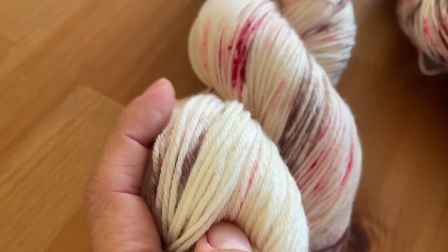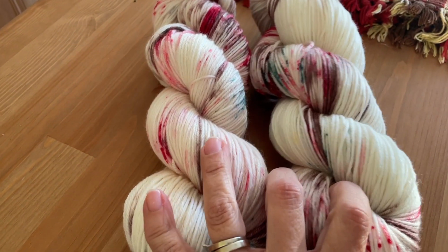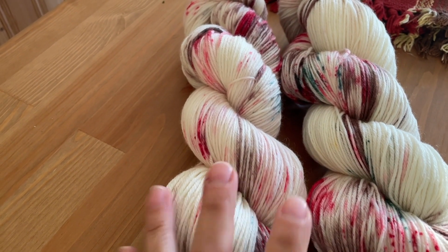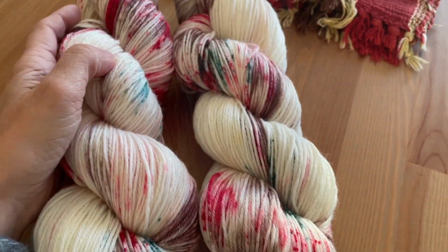Oh, I love this. This is my gush base, which is cashmere, merino, and nylon. And these will be up in the shop this weekend, so probably by the time you see this, it will already be in the shop.